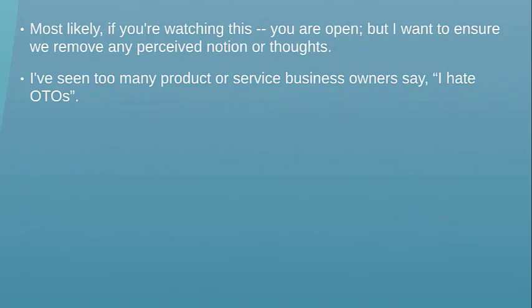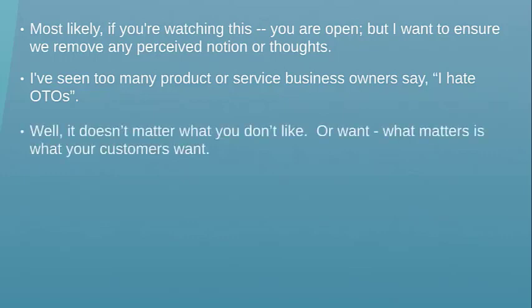So I want to make sure that you throw that out the door so you can focus on the video course. And at the end of the day, it doesn't really matter what we like. What matters is what our customers want. All right. So it's easier for me to say, put yourself in other people's shoes. But in reality, it's actually very hard to do unless you really remove those things out of your mind. And then it makes it easier. And then I'll give you some formulas that you can actually implement that will help you achieve that.